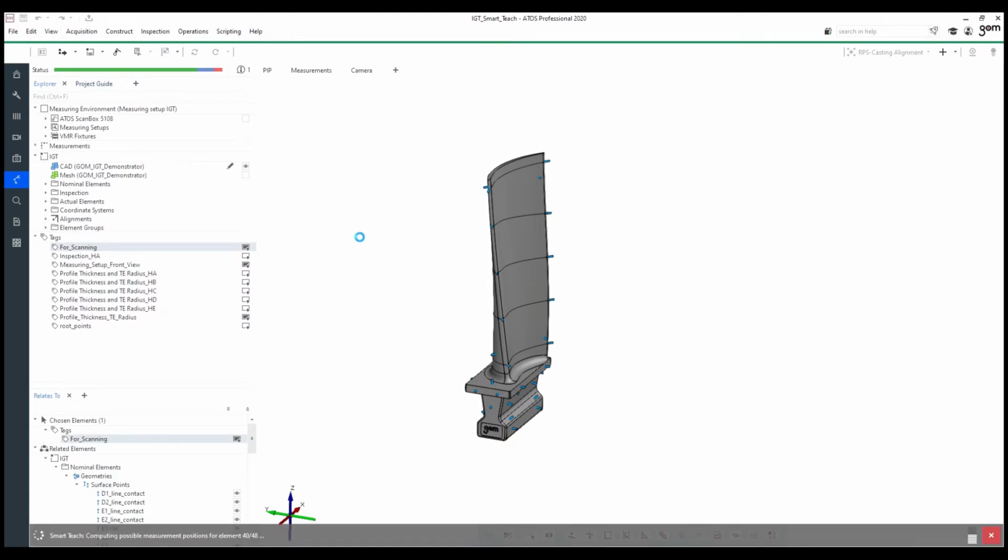The GOM Auto Teach will analyse the CAD model and the fixture to create the best possible measurement positions for photogrammetry and scanning process. It will then optimise the path between these measurements to reduce the scanning time as much as possible. For certain features on aerofoils, such as leading and trailing edge points, we need specific measurement positions. This is to capture the highest quality data possible on small features to make sure that we've got good quality measurement data and high accuracy and high repeatabilities.